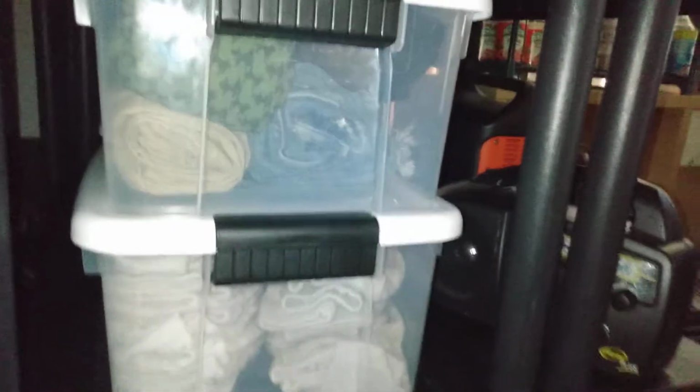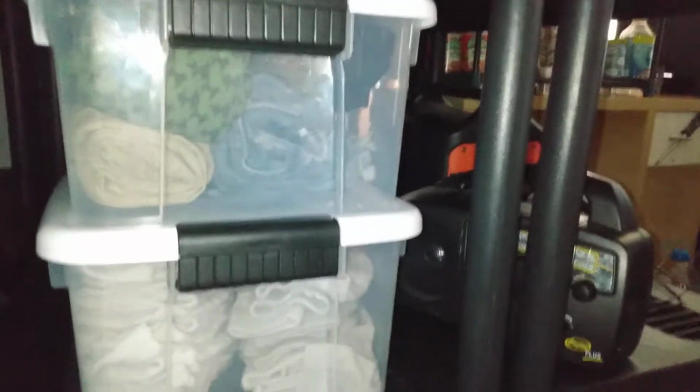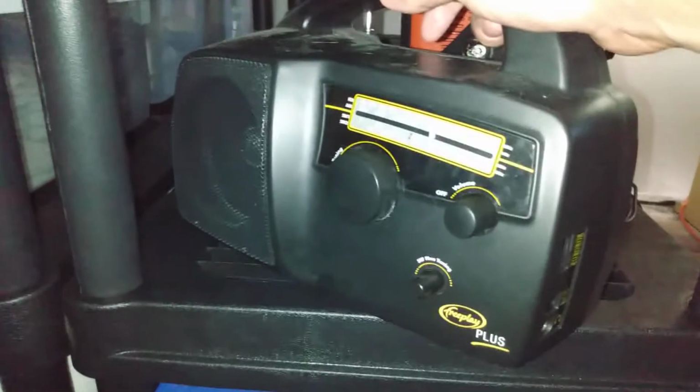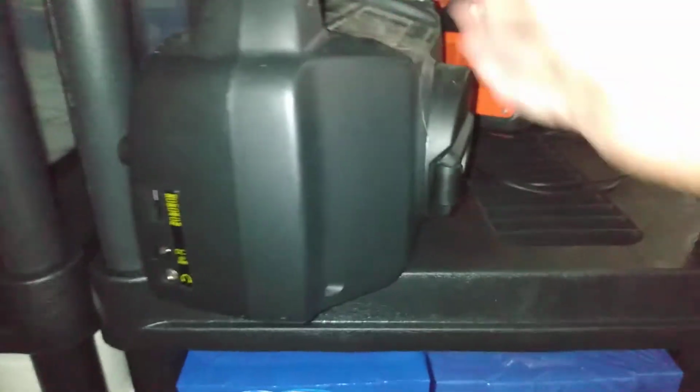I've got another set of these bins coming tomorrow. Thank you, Amazon. No, they don't send me free stuff. Everything here was either purchased by me, given as a hand-me-down, or given to me by someone who was gonna throw it out anyway. So, like this old thing, I like this radio. It's a clockwork radio, so I don't know if you can hear that.